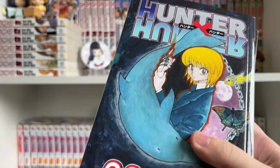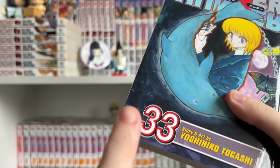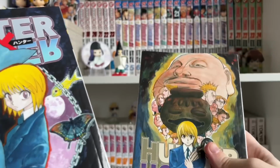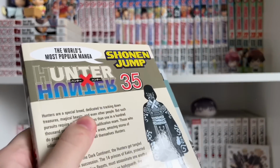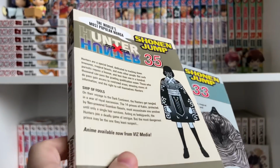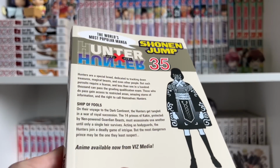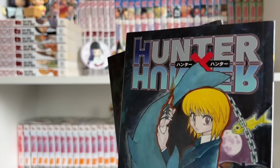I also went through their Hunter x Hunter section and was lucky enough to find 2 volumes that were below retail that were basically brand new. So that's 33 and 35 here. They were each retail for $9.99, and I picked each of these up for $6.95, which is really good. It's like, what, 30% off or something like that.